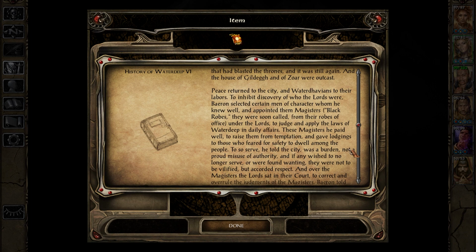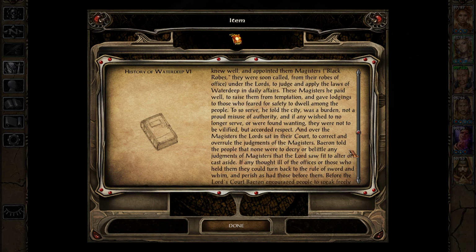To inhibit discovery of who the lords were, Baron selected certain men of character, whom he knew well, and appointed them magisters, black robes they were soon called for the robes of office, under the lords, to judge and apply the laws of Waterdeep in daily affairs. These magisters he paid well, to raise them from temptation, and gave them lodgings to those who feared for safety to dwell among the people.